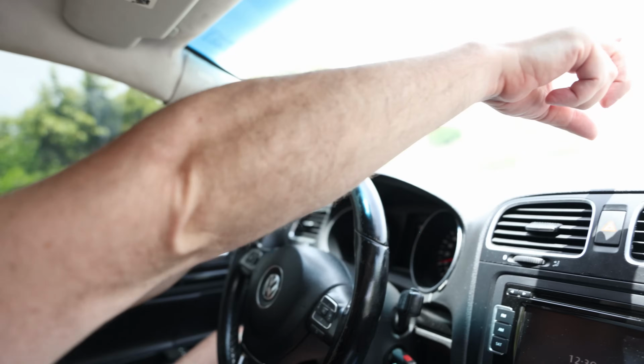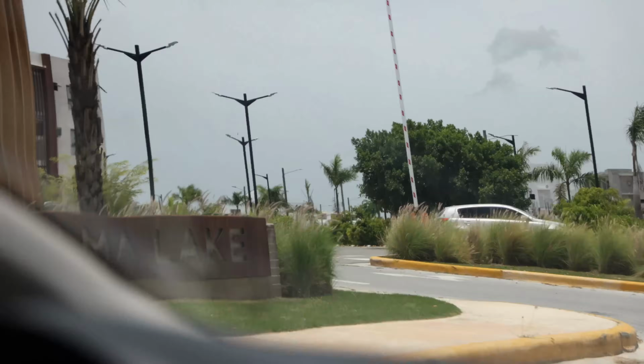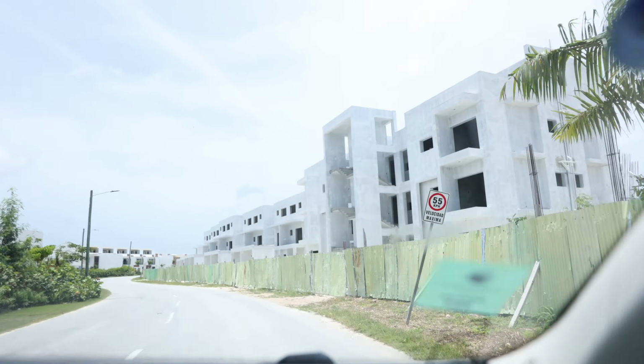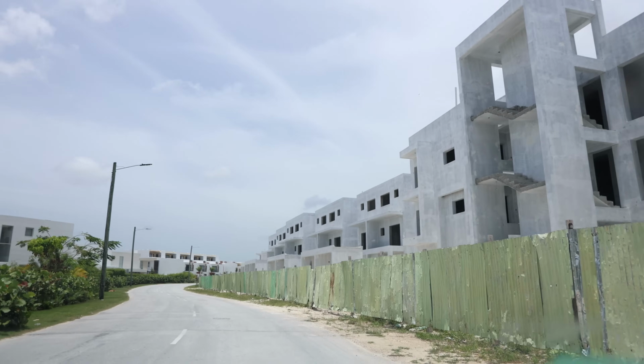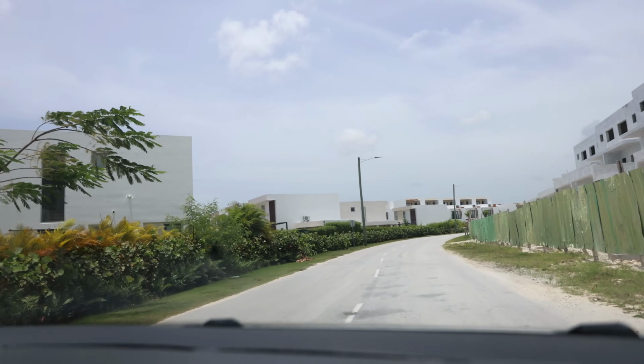Over here is Panorama Gardens, Panorama Garden, I should say. The entrance for it is right there. And I believe, yep, Panorama Lake is right there. So this area is Panorama. And now we're heading up this way, if you want to take a look here, into some projects that are still to be constructed. And over there you can see some that look like they're pretty much done, if not close to done. But let's take a look and see what the name of this project is.